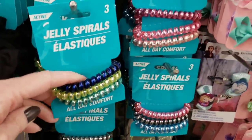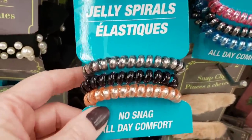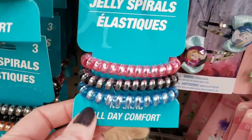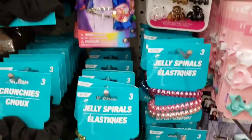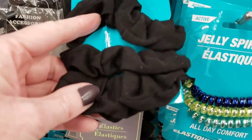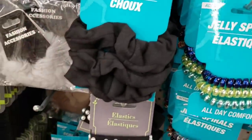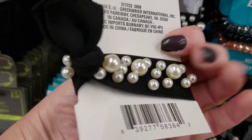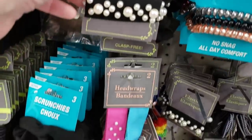Jelly spirals. You get three of them. They had three different sets of colors. I've never used those before in my hair. I have to try them. Oh, a three-pack of black scrunchies. Can't beat that. And here's a hair tie that'll probably embed into your skull and give you a headache within 5 minutes.